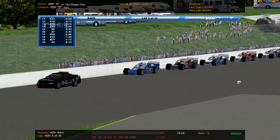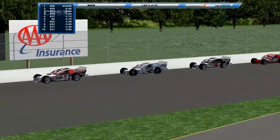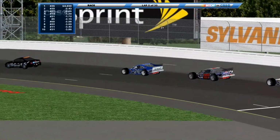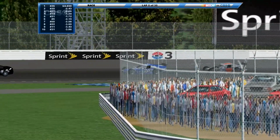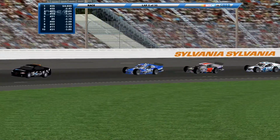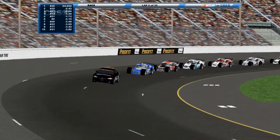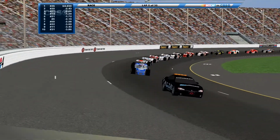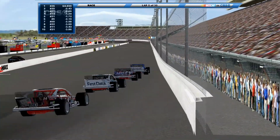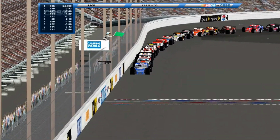Lights are out. Here we go. 26, 20, 17, 14, 21. That is your top 5. Seven to go once this race is over. Pretty much past the halfway point. Green flag waves, back underway.